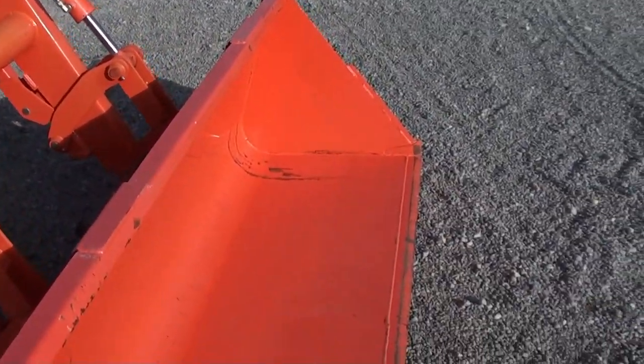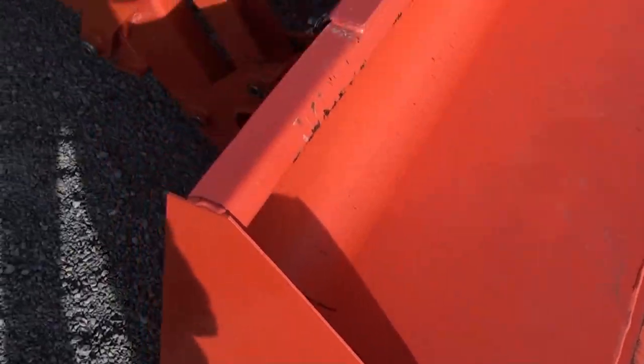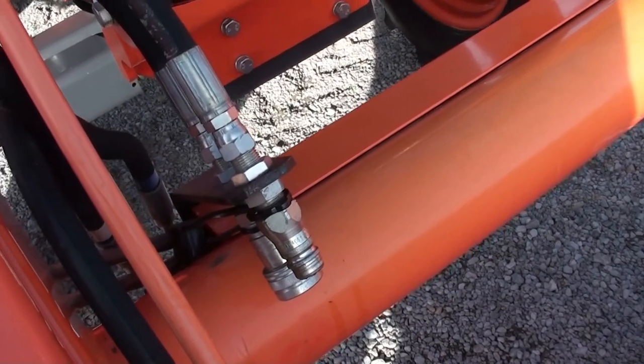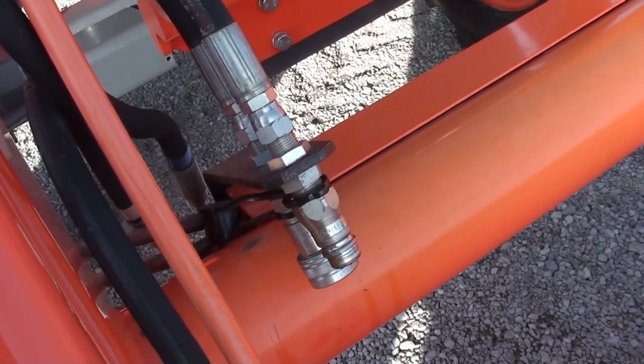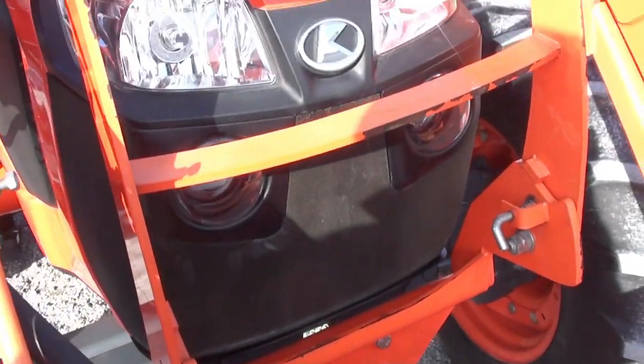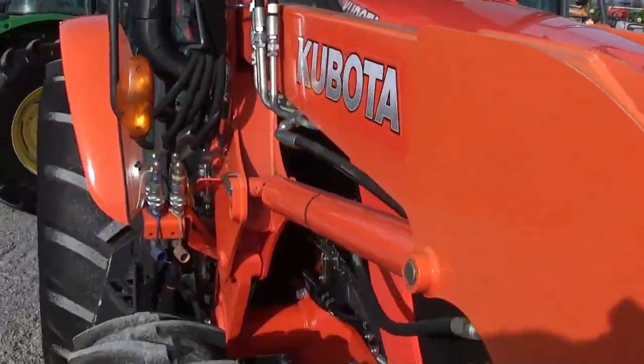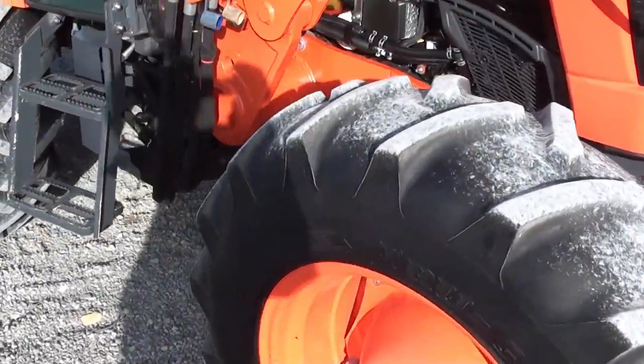It's got a nice bucket on the front here. Skid steer style hookup for your bucket connection. Also is plumbed to operate a grapple or bale squeeze, anything to that nature. Front grill guard is here. Paint is good on the tractor and loader. Tires are good.